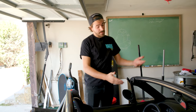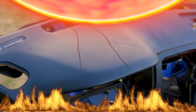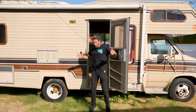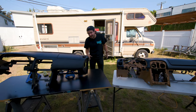Listen, it happens, especially on cool old cars from the 90s. The sun cooks the living hell out of your dashboard to the point that it becomes super crusty and it cracks. It happens. But what can you do about it? Apart from spending way too much money on a unicorn uncracked dash on eBay, is there a way to fix a cracked dash that doesn't look like trash?